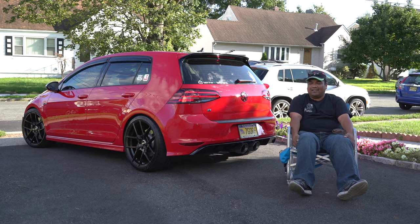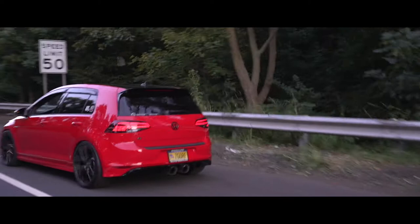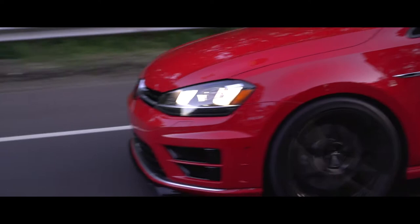I started modding the suspension, getting wider wheels, better tires. So basically what's gonna happen in the future for this car is getting it more stable, maybe, and putting the power to the ground more and better.